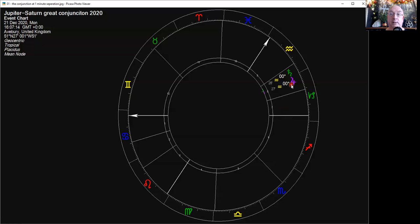This happens every 20 years. And today Saturn is at 0 degrees Aquarius in the tropical zodiac. And Jupiter is also at 0 degrees Aquarius in the tropical zodiac. And they are so close together that they are only 1 minute apart. The last time it was this close, they were at exactly the same minute of difference, and that was in 1623.